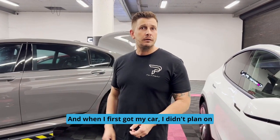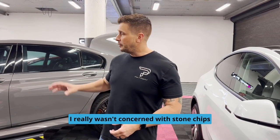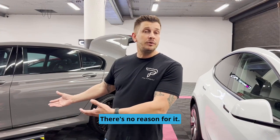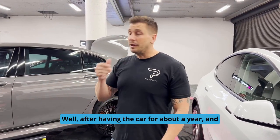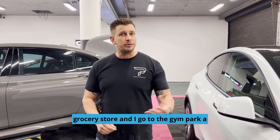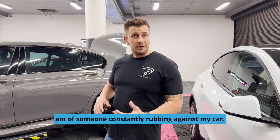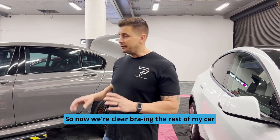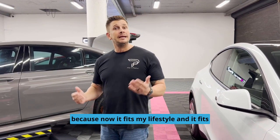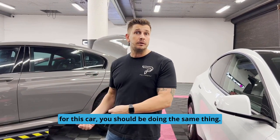And when I first got my car, I didn't plan on tracking this car or driving it on super long journeys. I really wasn't concerned with stone chips hitting the back of my car. It's just a sedan. There's no reason for it. So I did the front end. Well, after having the car for about a year, and I have 2 little kids, and I go to the grocery store, and I go to the gym parking lot, and all these places, I realize how fearful I am of someone constantly rubbing against my car. So now we're ClearBra-ing the rest of my car because now it fits my lifestyle and it fits what I personally need out of ClearBra for this car.